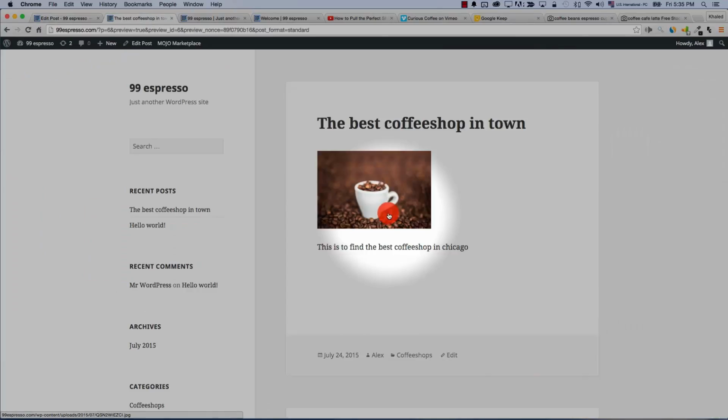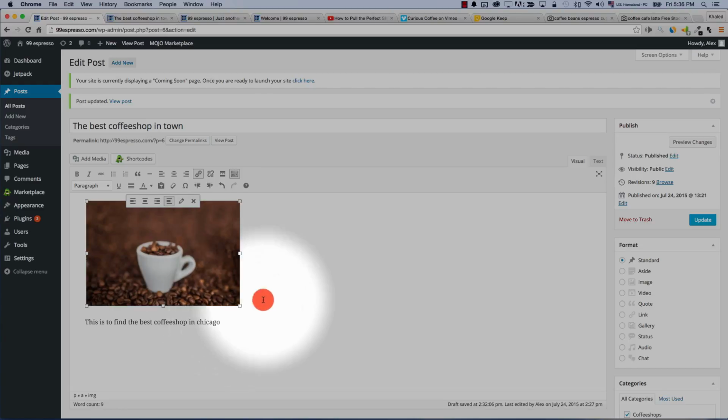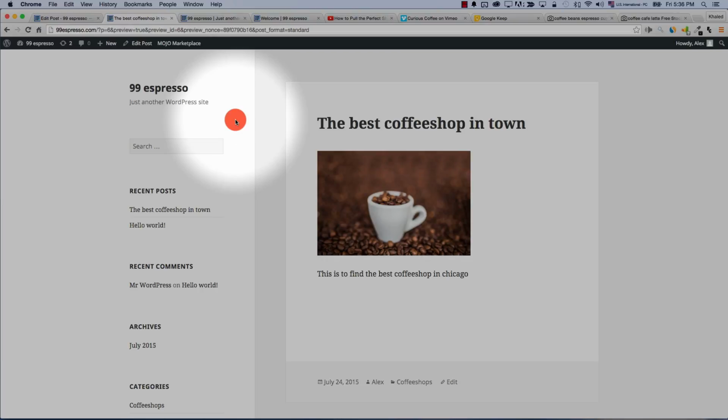Let's preview. And now I have an image in my post. I can make the image larger by simply clicking on the image here. And I have these corner pins here. I can simply drag any one of them to make the image a bit larger. Let's preview again. Much better. And this is how you insert a photo into your post.